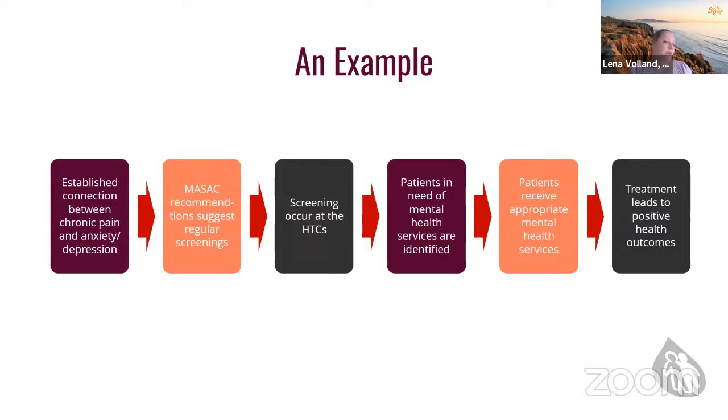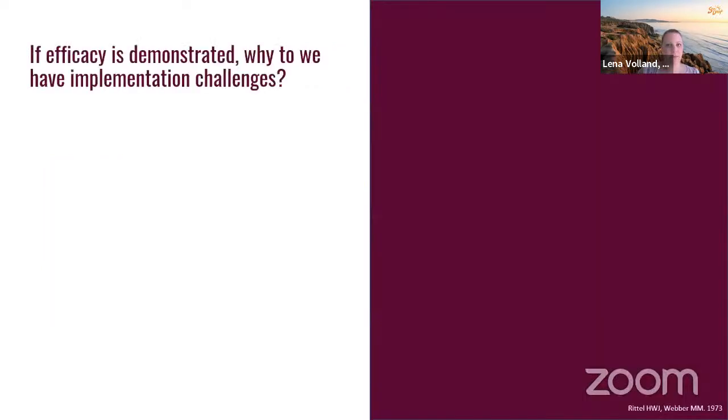Well, that is in theory how it should work, but unfortunately, that's not how it works in real life. So this is the moment where we're taking something that has been identified in research into the real world setting. And now we have a multitude of confounding factors that are limiting our ability to get to the ultimate outcome that we are so hopeful to get. But here's the problem. Why is this happening? If something has demonstrated efficacy and effectiveness in the laboratory setting or in a little bit of a larger clinical setting, then why do we still have implementation challenges? Why is this not happening?